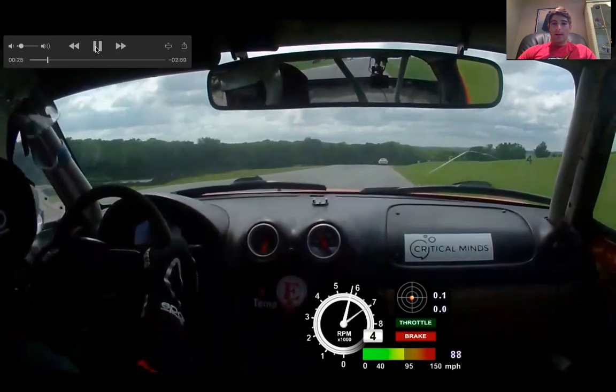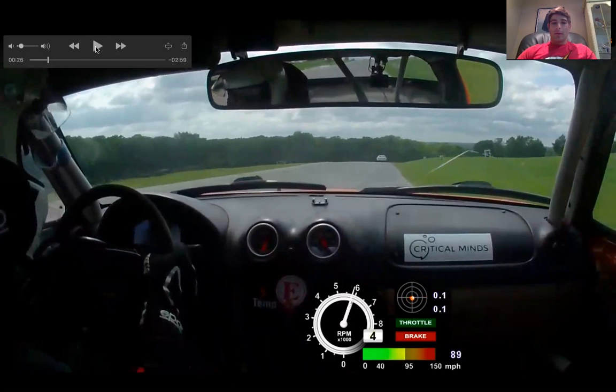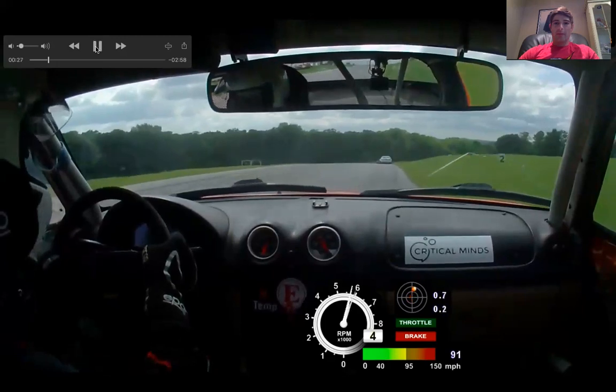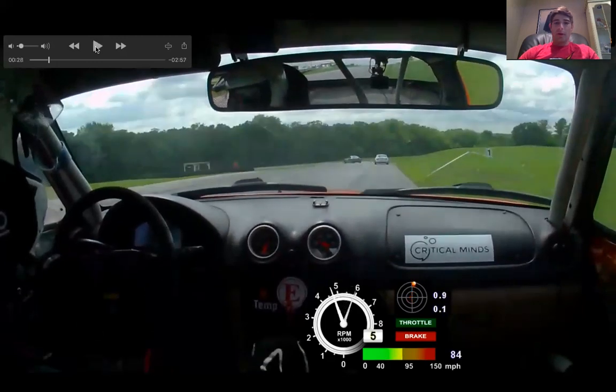Heading down to turn 2. This is probably the easiest braking zone to outbrake yourself because you're coming from a pretty high rate of speed and you're basically going to park it for turn 2. So it's easy to go too deep here on the brakes and then just end up overshooting it. There's not a huge penalty for doing so as long as you don't go off the track. But feel free here. For most cars, it's going to be probably about the 2.5, 2, 3 board. And you're going to park it.